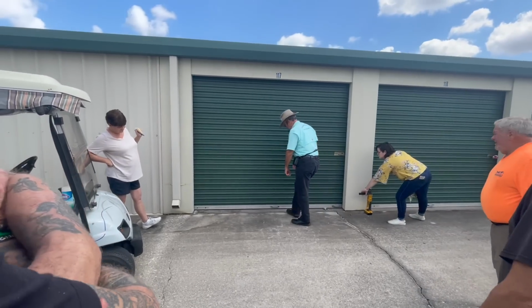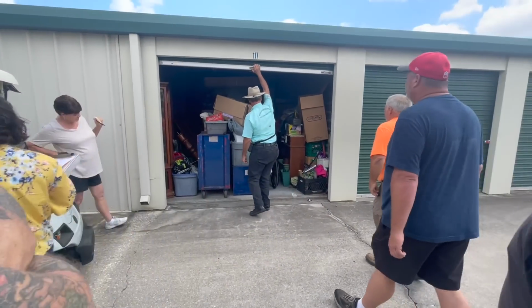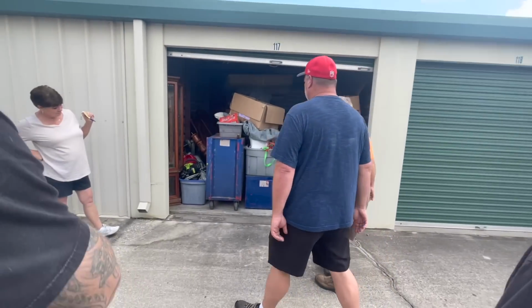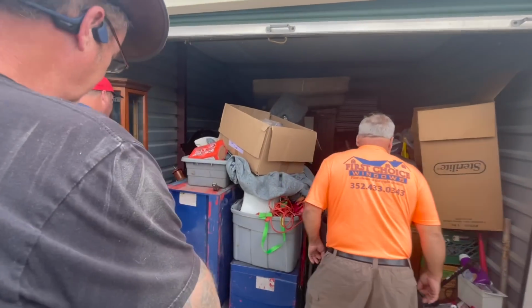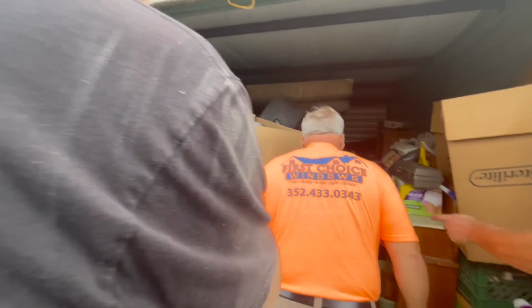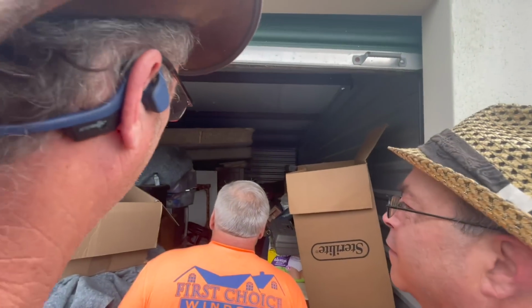Cut that lock. See, that's what I like about these. They cut the lock when they get here. Ooh. I like it. There's a lot of stuff. A wheelchair for you, Robbie. Oh, perfect, dude. That old cabinet back there.